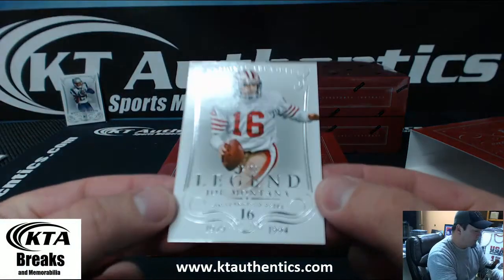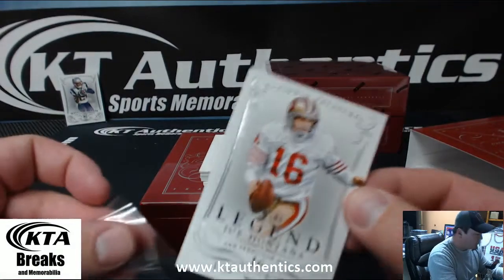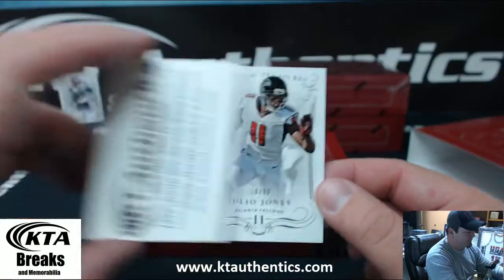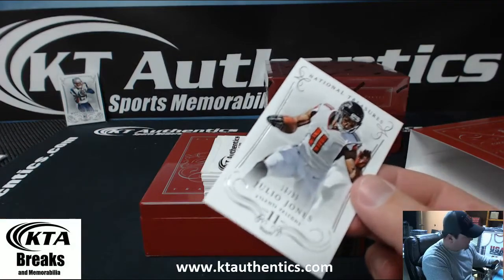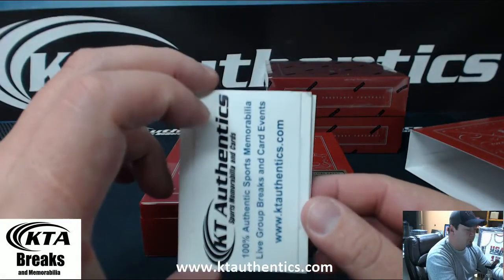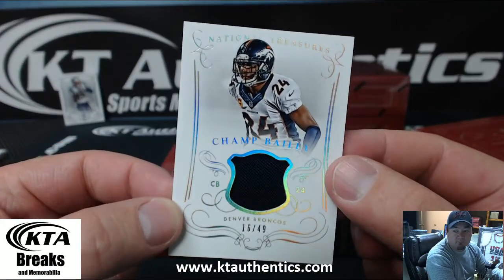Go 42 of 99, the legend Joe Montana. Oh, you're welcome, Andy. Joe Montana. Hey, by the way, Bama, didn't he win the national championship for Notre Dame? I'm kidding, he didn't. 16 of 99, Julio Jones for the Falcons. Champ Bailey, 16 of 49. No, he didn't. I was just joking. Champ Bailey?